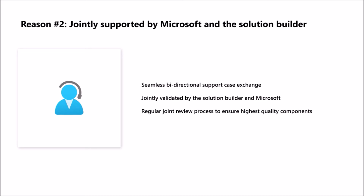And so there's a physical instance of these integrated systems, not only at DataON's location, but we have one as well. And we are continuously making sure that our software is optimized to run on these integrated systems. And we have a regular review where we work closely with DataON to ensure that the components they're selecting and all of the choices that they're making are the right and optimal choices for the integrated system. So it's really jointly supported by both the solution builder and by Microsoft.